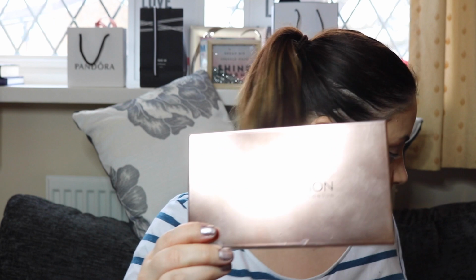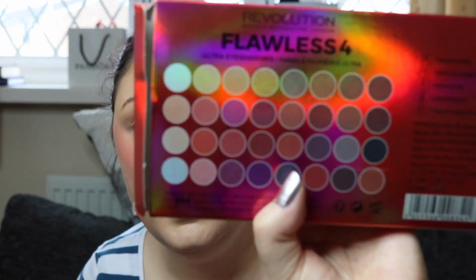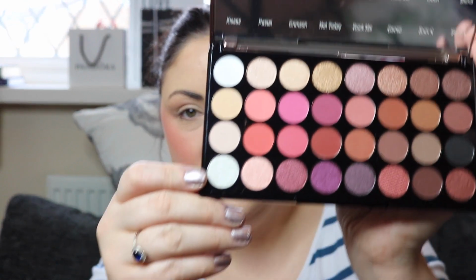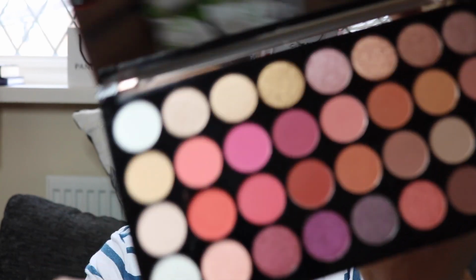All important eyes. So I've gone for Revolution again. First palette of theirs that I've ever had. And this is the Flawless 4. Look how, I just love the packaging. It's so beautiful. And the colours, I just liked the sort of spectrum of these. There's purples, there's warm terracottas, smokies, greys, light baby pinks, warm golds, charcoal colours and some glitters, so really everything that I use day to day. Ooh. Oh, and the colour is lovely. Really nice.